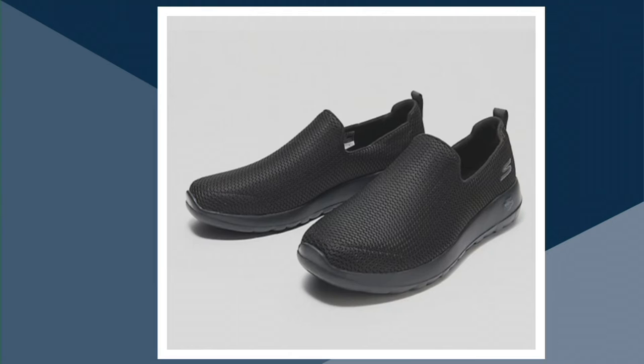Pick these up. Because again, your husband, your son, your son-in-law, whoever it is in your life that you're getting them for, will be so excited at how comfortable they are. A 462-657 is your item number. Those would go great if you're looking for matching. I love matching in couples.